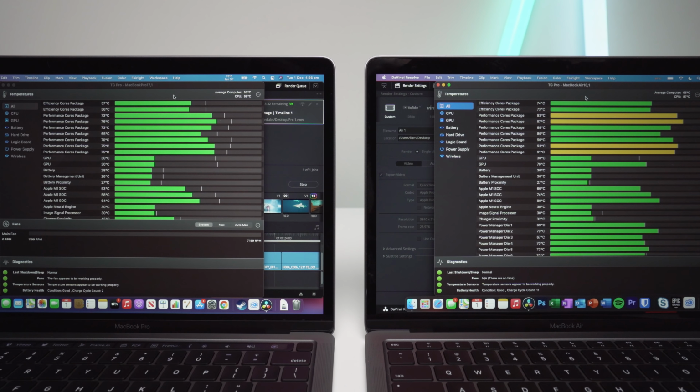And the MacBook Air is close to throttling temperatures. So as I said before in the previous video, guys, it throttles around 93 degrees Celsius. And we are pretty much almost there on the Air. We are at 91 degrees.